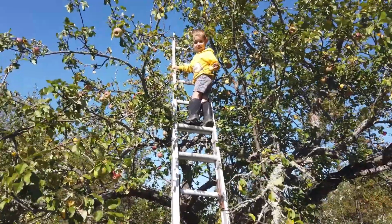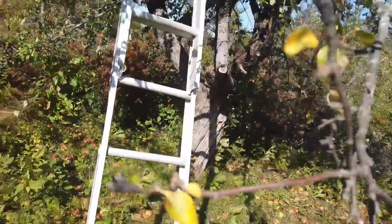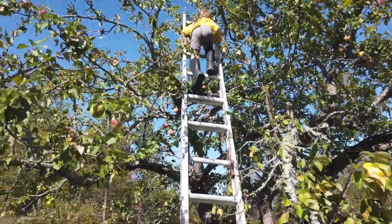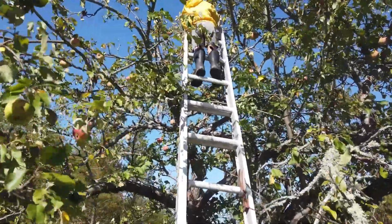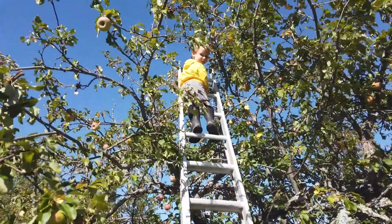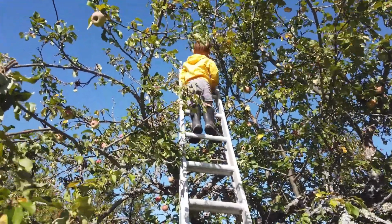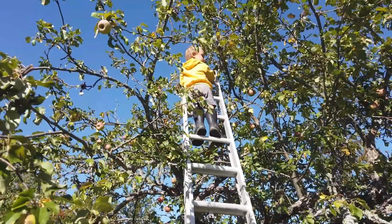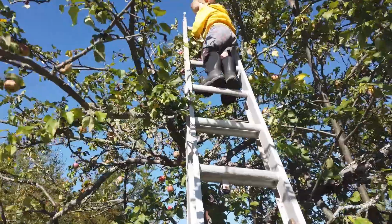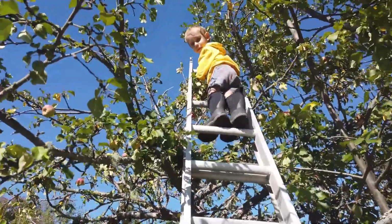Throw it to Daddy. Oh, yeah. Good throw, buddy. I wouldn't climb much higher for you. You're a little bit too high, buddy. You're like stuck in the tree, mister. Okay, pick some apples. I don't think any 3-year-old should be up a ladder that high. He's tough. Owen, okay, throw it to Daddy. You're scaring me, buddy.